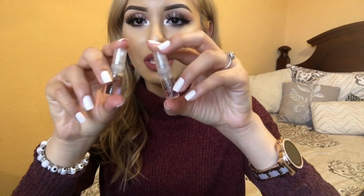I also have these tiny little perfume container things. These are obviously some that you get like in samples, like at Macy's or Dillard's, but what makes these special is that they're not the type that you finish and you can't open. What makes these extra special for me is that you can literally twist this and refill it. If it's one of those samples that you just finish, it's like, oh, it's gone, to the trash, you know.